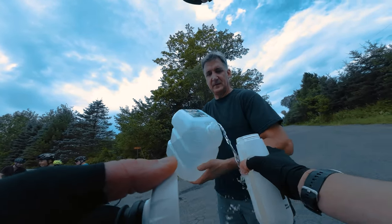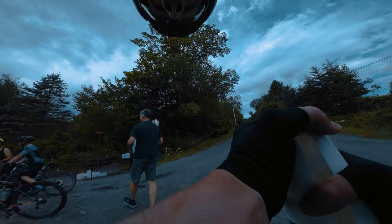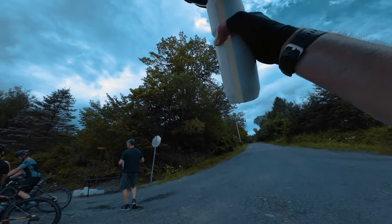At the top of the climb, I stopped at the water station to refill and catch my breath before regrouping with Joy and heading back into Tannersville.